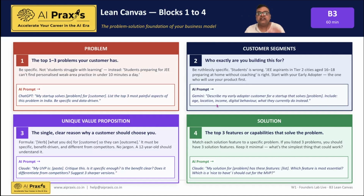These early adopters are willing to try something new. They want to give you feedback and even forgive imperfections because the problem matters so much to them. Think about Instagram for a moment.